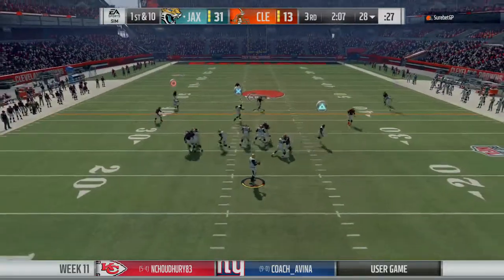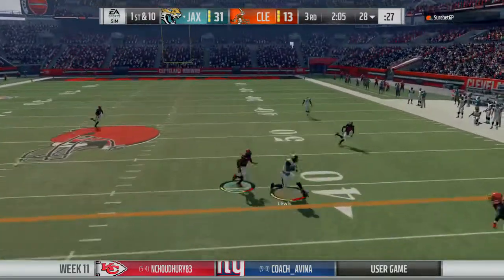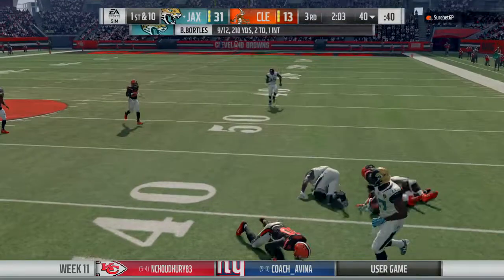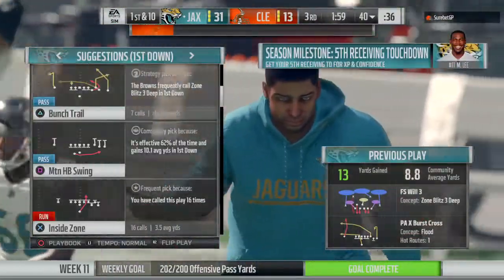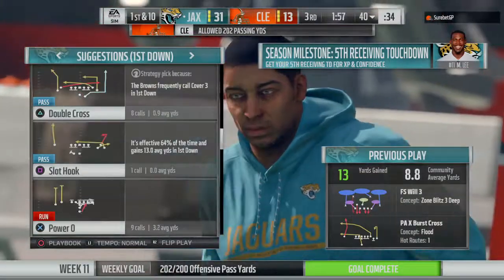Now a play fake here on 1st down. Space to maneuver at the 40. And he finds a man on the crossing route. That one good for a gain of 13 for Jacksonville and a 1st down.